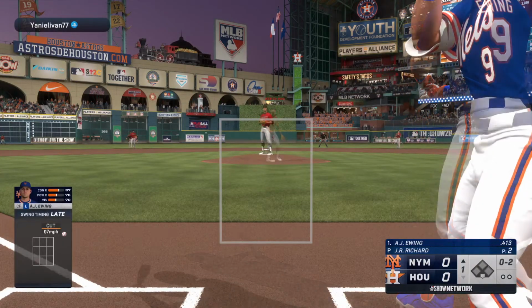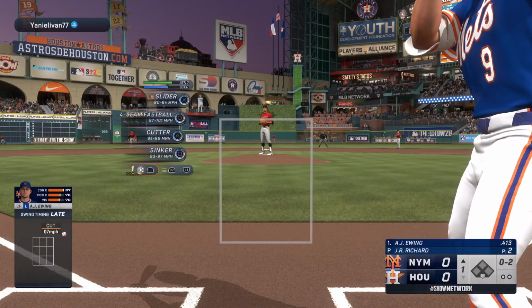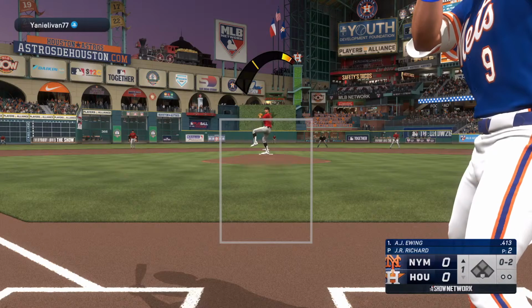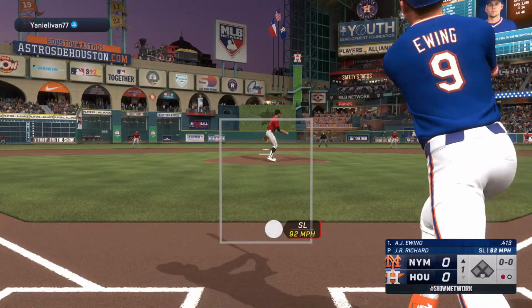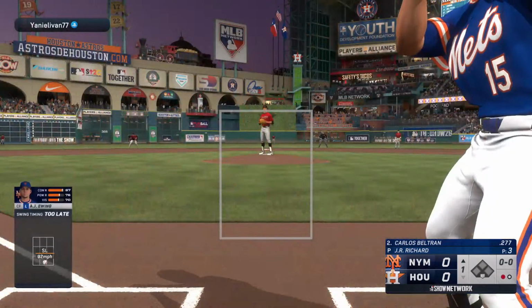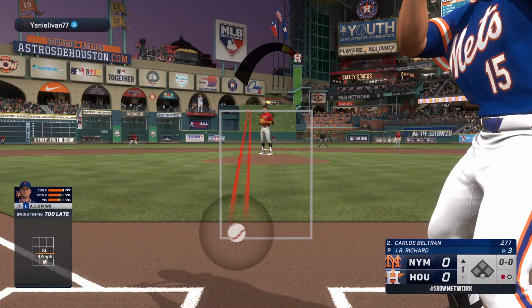Comes up empty. That's strike 2. Wow, good luck catching up to that one. Swings through it, and that's a strikeout. Batting second, the designated hitter, number 15.